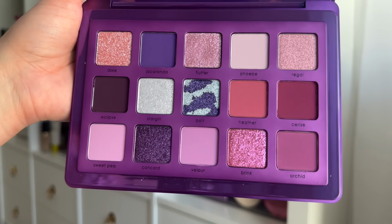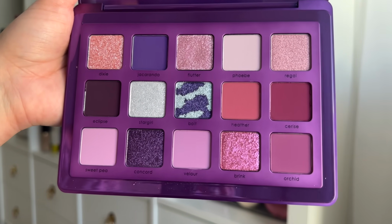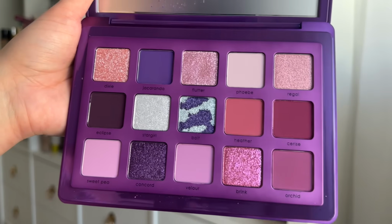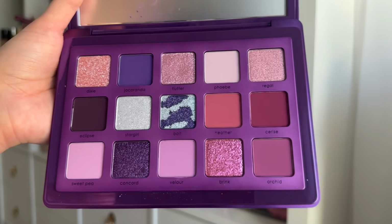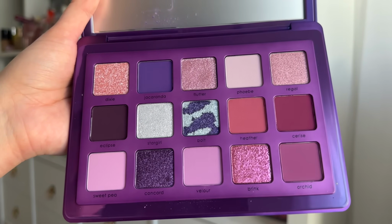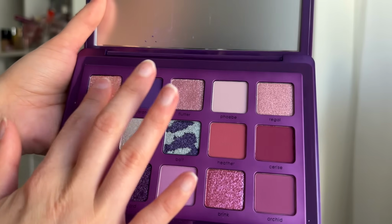We have some new formulas here, including all of the mattes are a newly reformulated silky matte formulation. And look at this shade. How neat is that? Okay, I'm going to go ahead and swatch because I'm running low on time, but let's look at them. So I'm going to start off going this way.